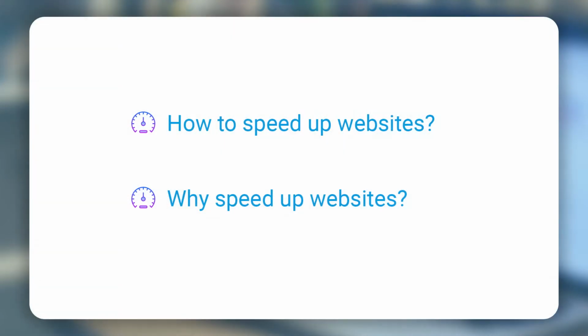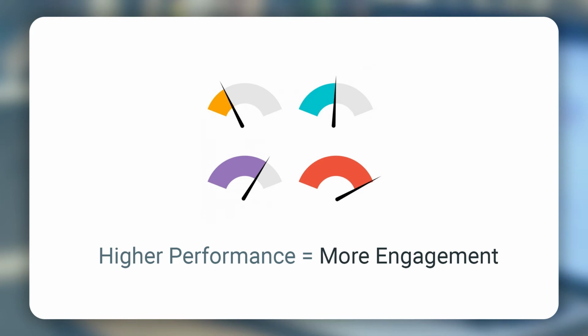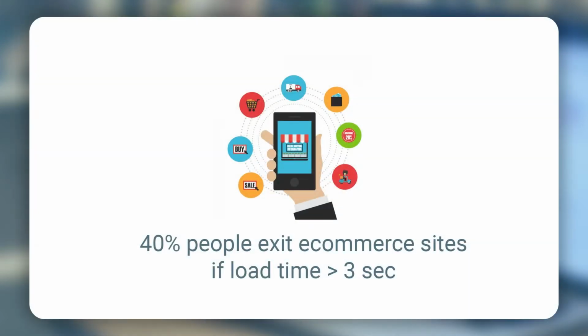to talk about how to speed up websites for a better user experience and why we need to do that as well. So it's best to understand web performance in detail to create the best user experience for your end user. It is obvious that higher performance means better engagement from the end user. So, did you know that half of the users on an e-commerce store expect the website to load in 2 seconds, a mere 2 seconds? It was also found that 40% of people would exit the site if it took more than 3 seconds to load.